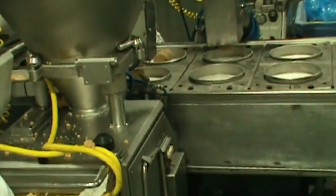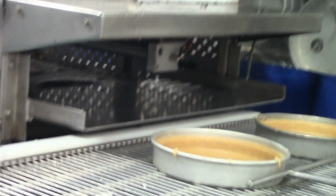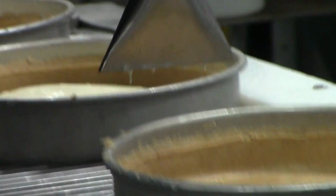Here's where they start to put the cheesecake together. Today, they made over 10,000 cheesecakes. Sweet Street Desserts also has another manufacturing location in Greenville, South Carolina. I wonder how they come up with these tasty ideas.